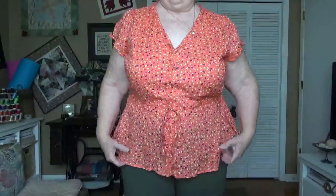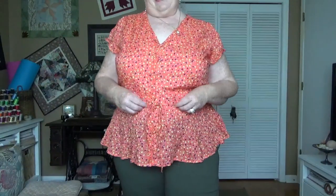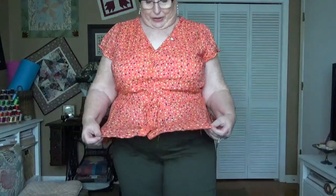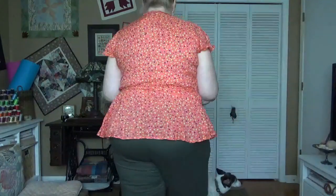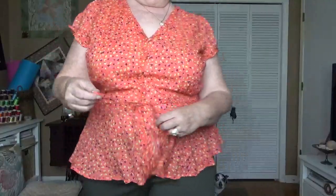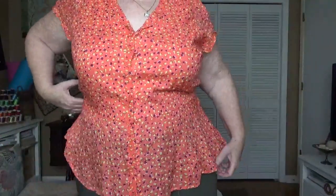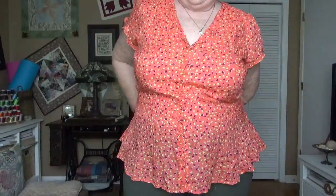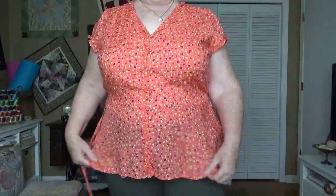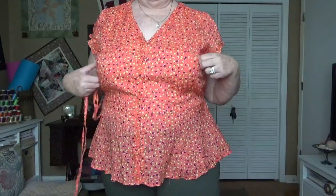Okay, well I think the top is very cute. It feels a little undersized for me. It might be a little young too. It is very cute with the peplum and the sleeves and the fabric. I think it's very, very cute. I think this tie on here is just too much. Oops, now I've knotted it. Okay. I don't think it needs it. It doesn't really add anything. In fact, it feels better and fits better without it. Although I think it's a little tight in the bust.